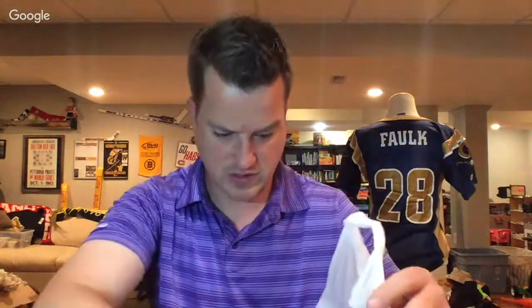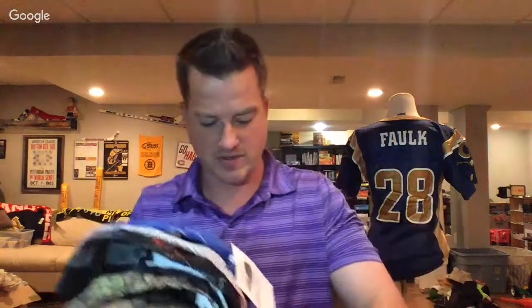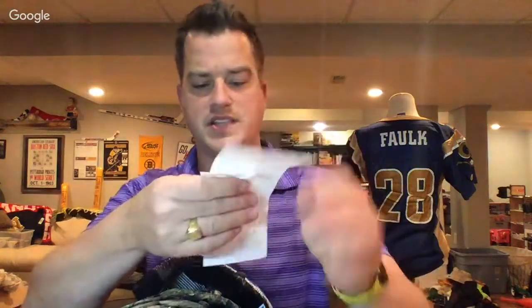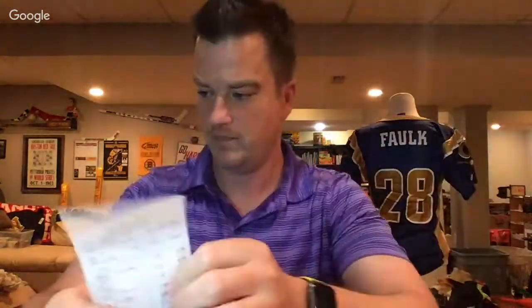Newest tags, bigger risk. Oh yeah, definitely. Barb, how's it going? All right, so I lost my receipt here somewhere, but I don't know. Oh, here it is. Found it. So there you go. I spent $72.90. Got it right on that.